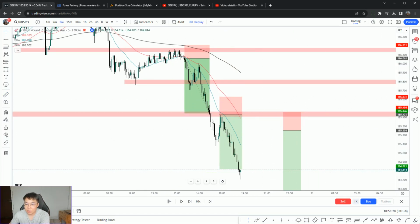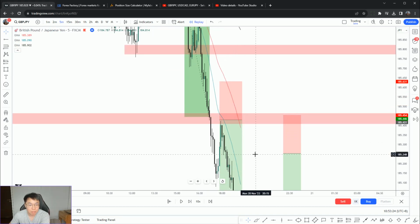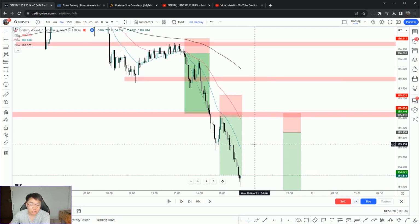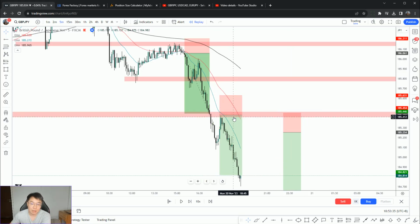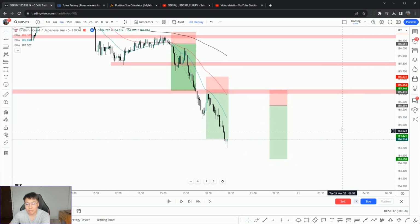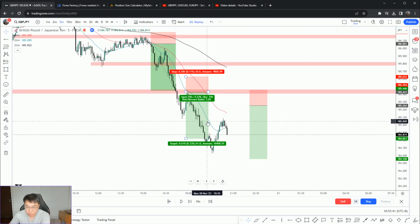Just ignore this entry. As you can see from the TradingView, it seems like I missed out the entry, right? But on IC Markets, on different platforms, I actually got in onto the position because every broker has different feel, different data feed. So yeah, I got tapped on that one. All of my members know. Yeah, that's pretty much it for Monday.